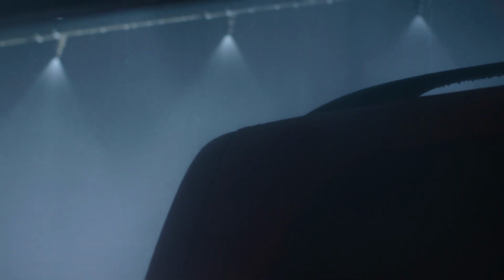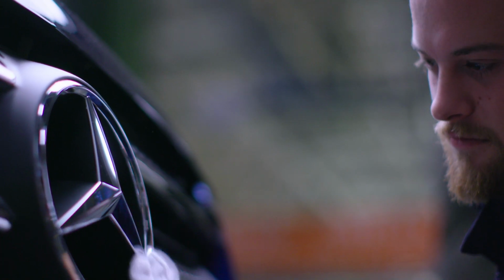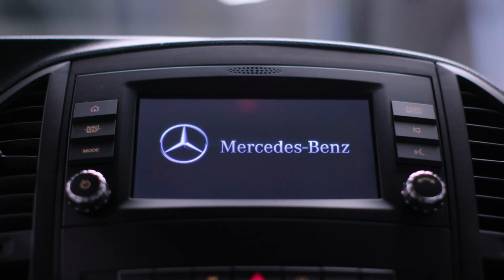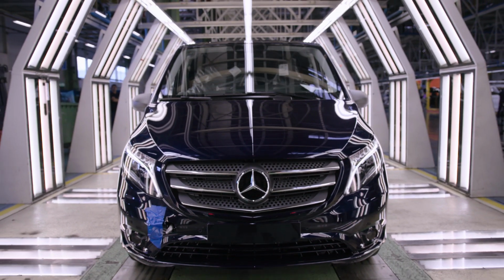Last, the finishing operations. Initial endurance tests are conducted at the test benches. Optical and tactile checks leave no doubt as to the high quality of the vehicle. From the assembly line into freedom, so that the vehicle can finally follow its destiny.